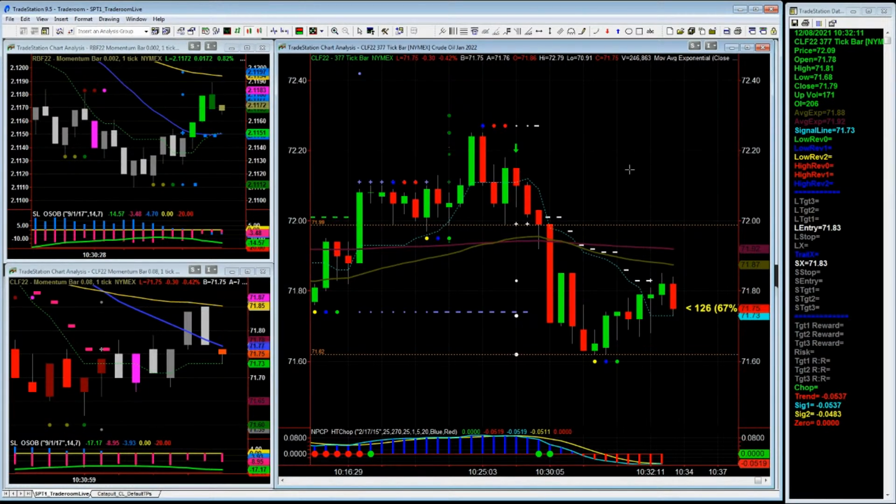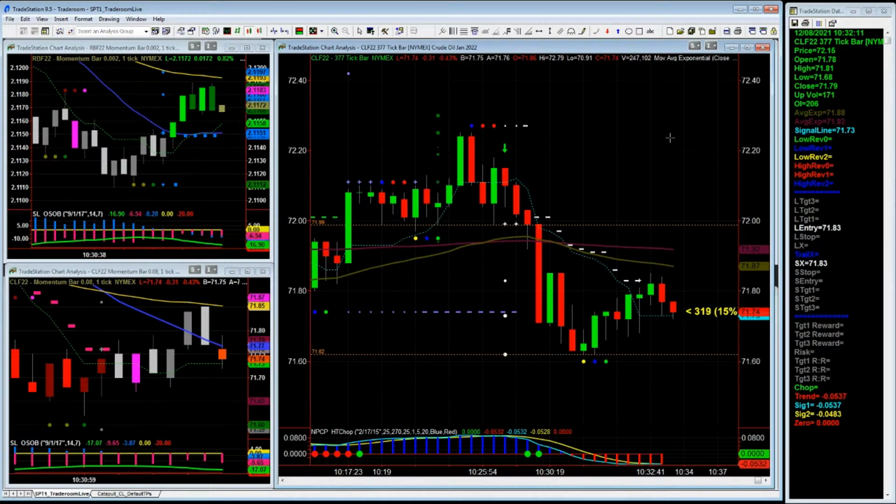So that's a preliminary long possibility, but the white trade requires the histogram confirmation. It did not yet come. And so that's not a trade to go long. It's a warning that we could get one. And if we were to get one, the entry would be at 71.83, but no setup yet. I'm just kind of vacillating right in the middle of that range.